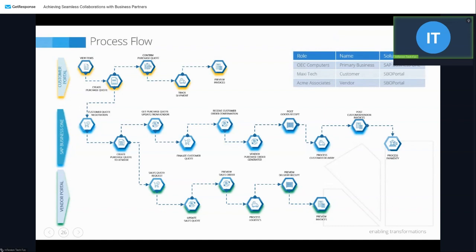The process initiates with this scenario: the customer will be viewing the item catalogs, as you can see here at the top. Based on the item catalogs, they can see all the products and services that OEC Computer will be offering them. Based on that, they can create a purchase quote, which will create a sales quotation in SAP Business One, where they can undergo any kind of negotiation. And back to back, from the sales quote, we can generate a purchase quote to the preferred supplier. The supplier will also be accessing the SBO portal as self-service.